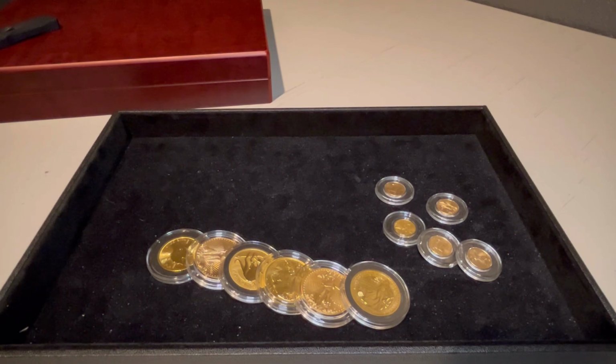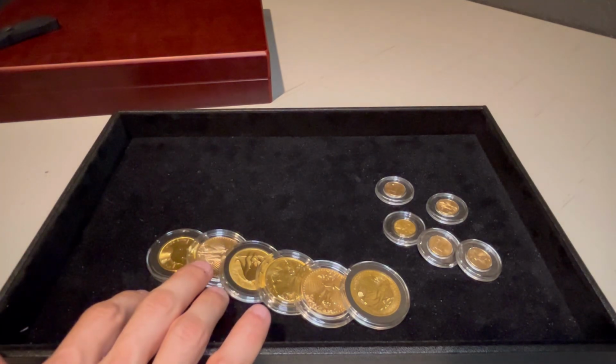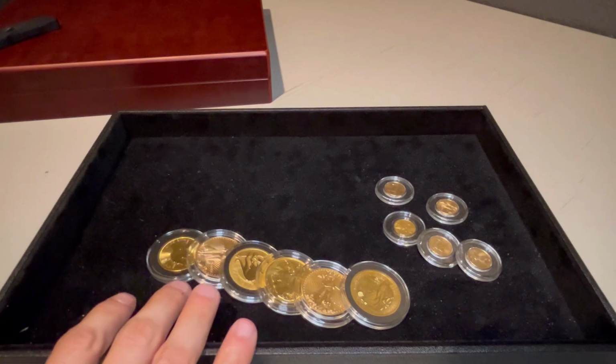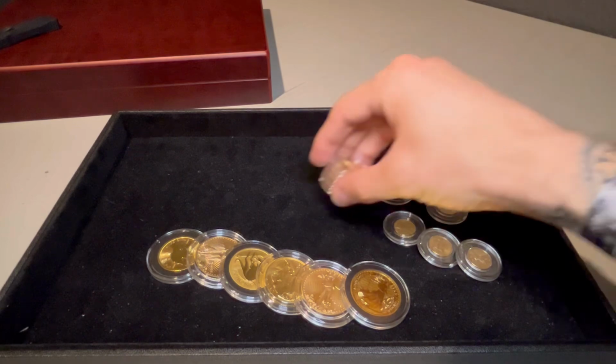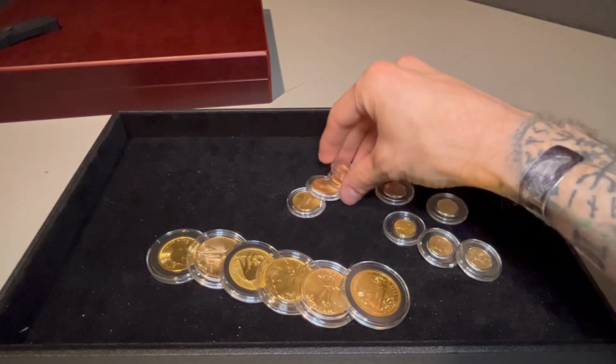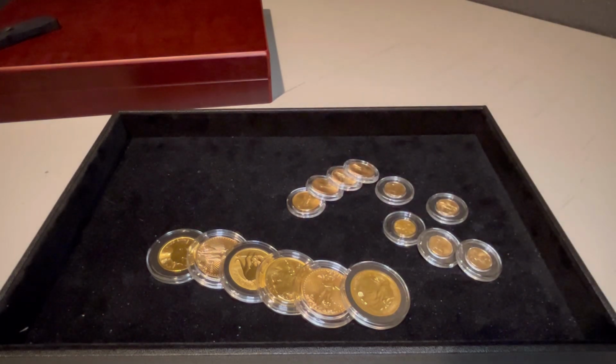So as I suspected, 1 ounce gold coins were the most popular, followed by your 1/4 ounce gold coins. And that didn't surprise me. Now, what surprised me is that the 1/2 ounce coins outscored the 1/10 ounce coins.